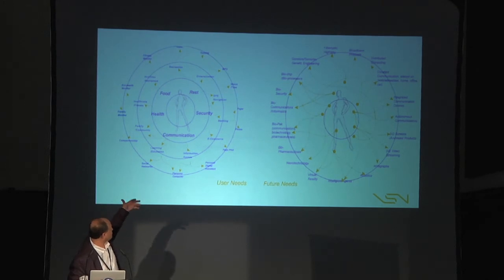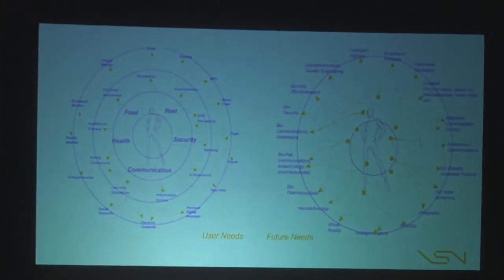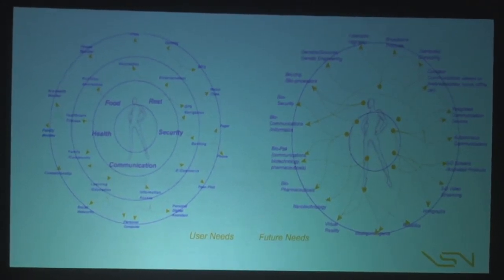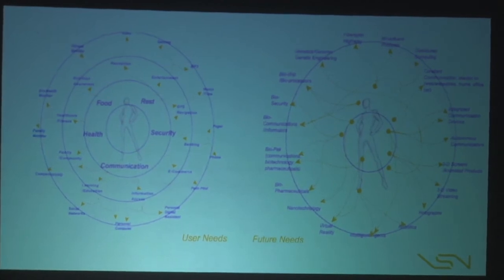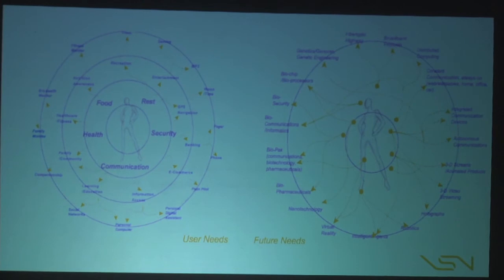And this chart again is mostly a representation of what happened in this idea of integrating natural input. So you first have to actually give benefit to what you really need in terms of the human, which is to eat, to rest, to be healthy, feel secure, and communicate. And then extrapolate all that with all the different options.